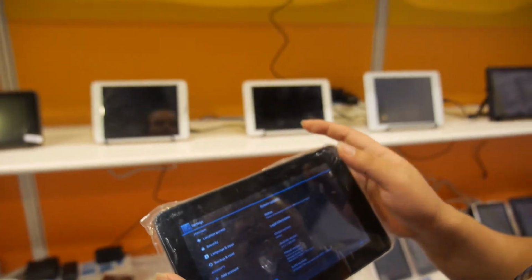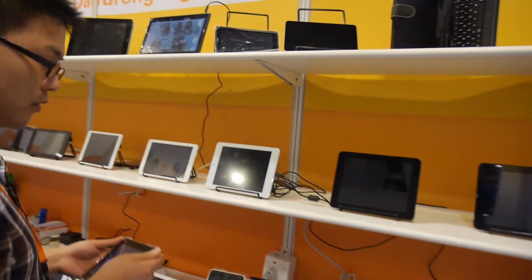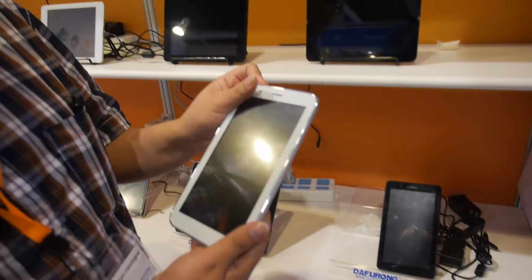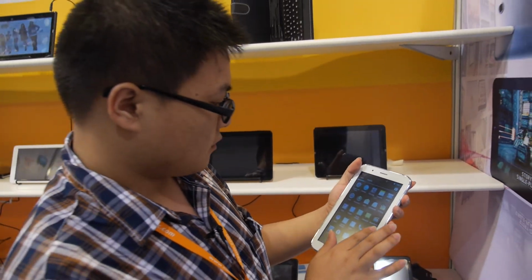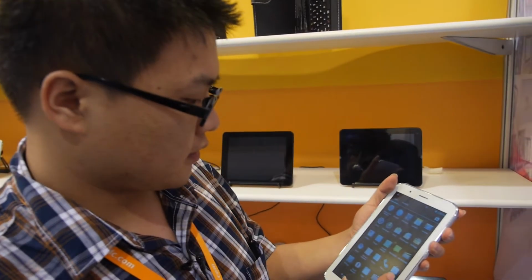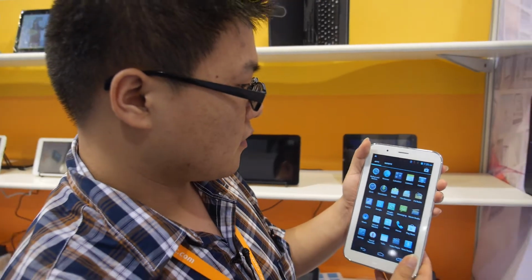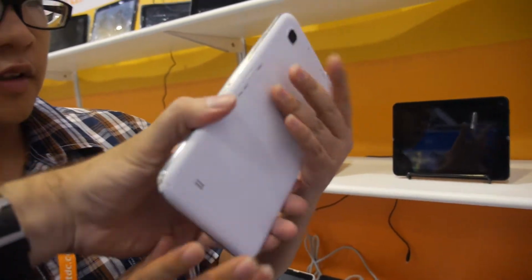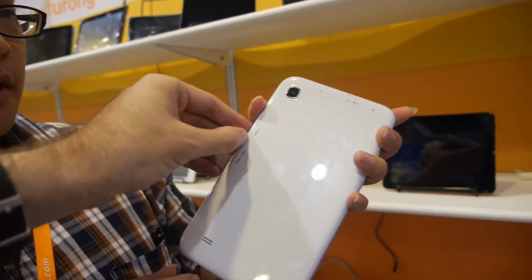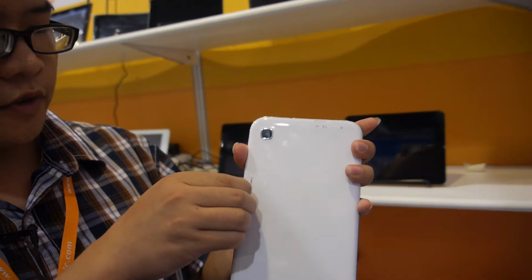Alright, let's see some other. What else do you have to show? What product do you have? We also have a 7-inch MTK processor with 3G calling. How much? The price is about $60. And is this 6572? MTK 6572, yes. And how's the design? You make this design? Yes. We make dual SIM. Dual SIM slot.